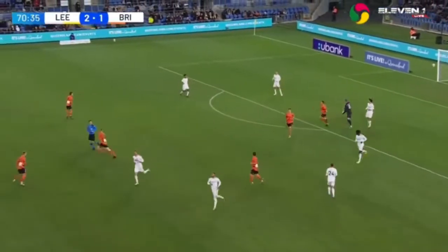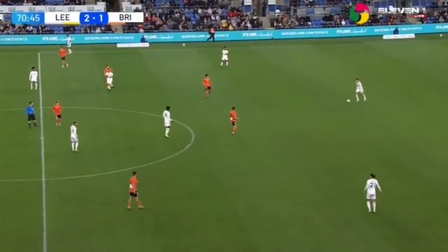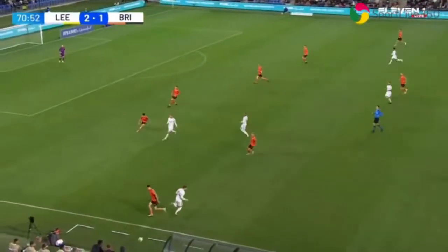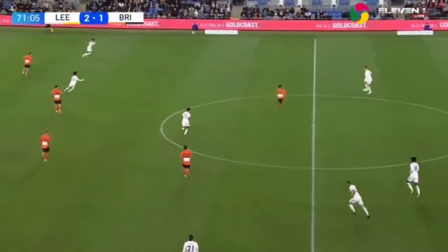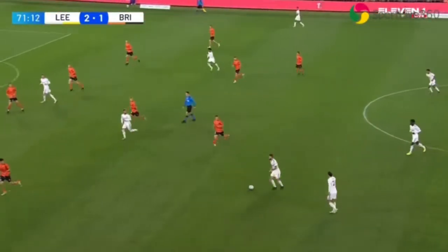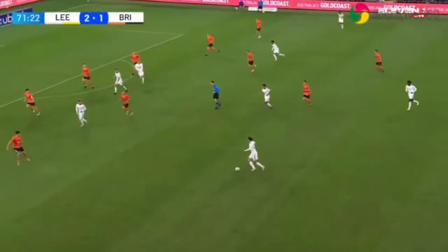Klaassen with the long arms brings it under control. Leif Davis rushing down that left, had an enterprising start to this second half, but it's been Brisbane who have really had the better of the match for at least the last 5 to 10 minutes. They've got to grips with those wide areas a little bit better, and had people in better positions higher up. When they've won the ball back, they've had outlets. They didn't really have that in the first half, so second half they've done that a hell of a lot better.